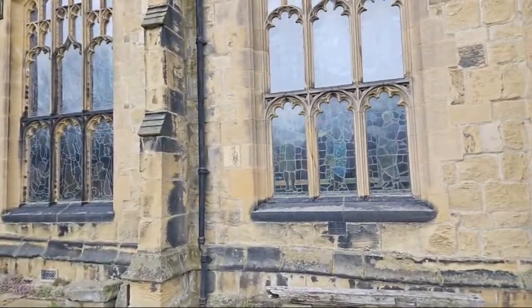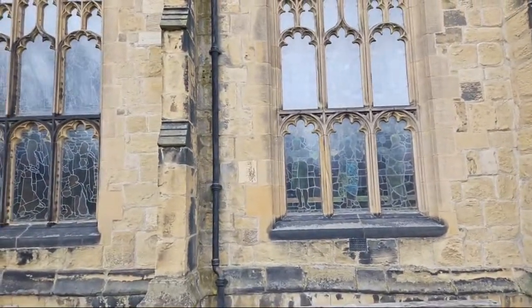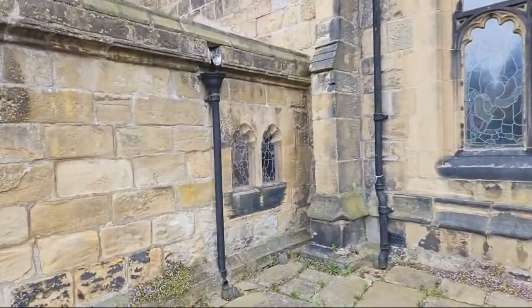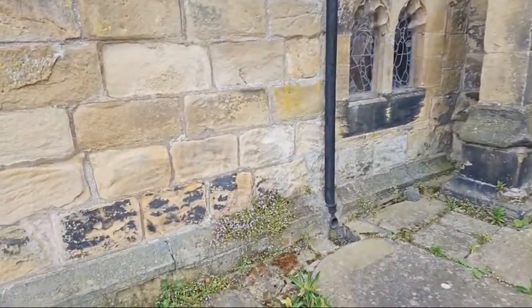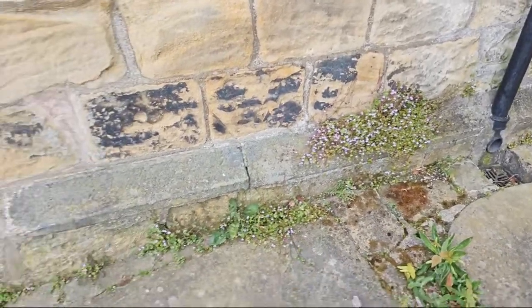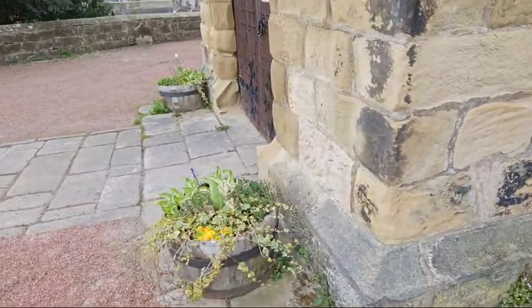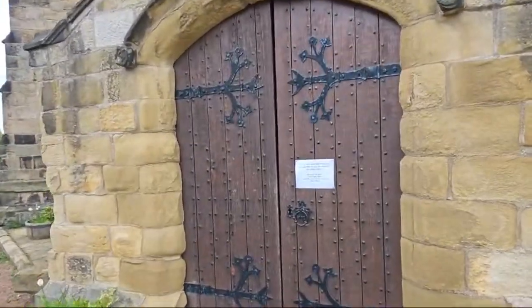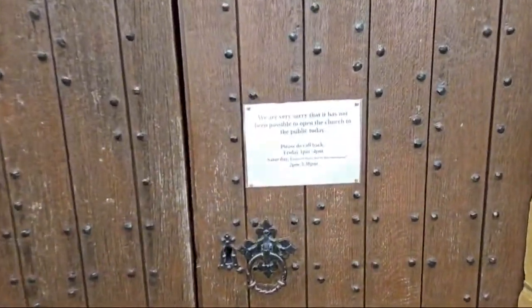Yeah, it's a shame with those stained glass windows, but they will look better on the inside. And again, it's a very, very overcast day. And there's some little snapdragons or something growing in the mortar. Ah, look. I would go in, but look, it's closed.